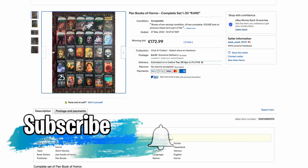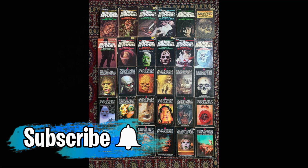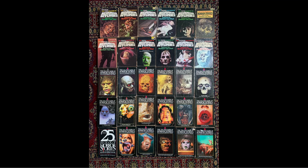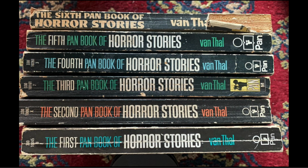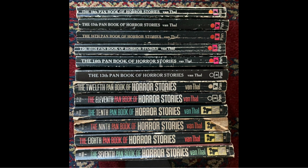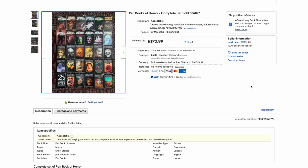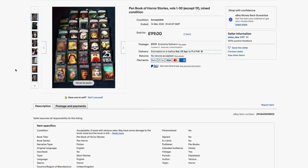So this time we're taking a look at some more recent vintage paperback sales on eBay. This was for a full set of all 30 Pan Books of Horror Stories, a mixture of originals and reprints, but basically the whole run was there, and those last 5 or so are getting quite pricey these days. £172, not bad if you wanted a set as a reading set.